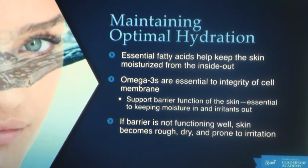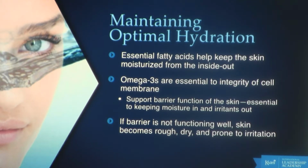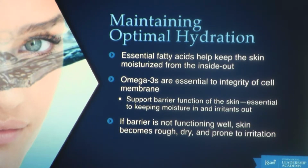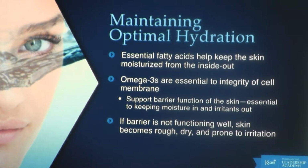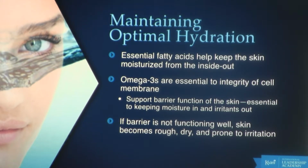All right, now what about maintaining optimal hydration? So the essential fatty acids basically help keep the skin moisturized from the inside out. As I mentioned, the omega-3s are absolutely essential to maintaining the integrity of the cell membranes, and therefore they support that barrier function of the skin. And they're essential to keeping the moisture in and those irritants that are all around us out.